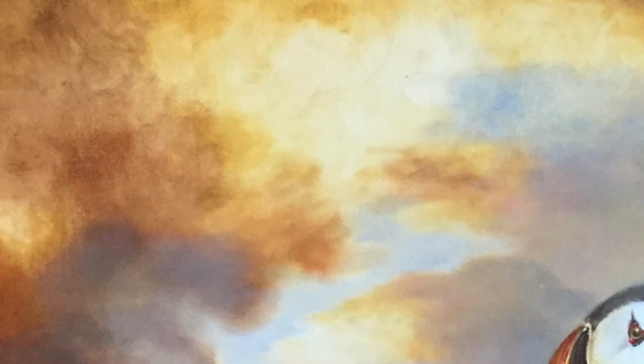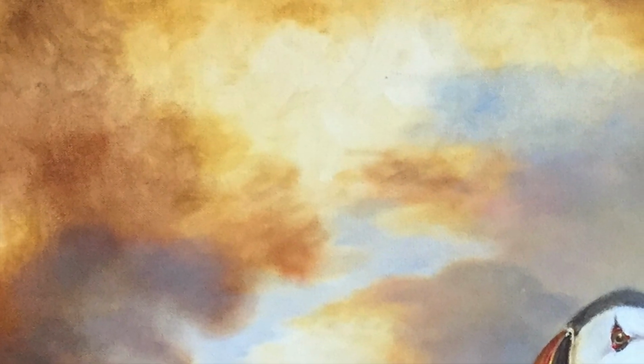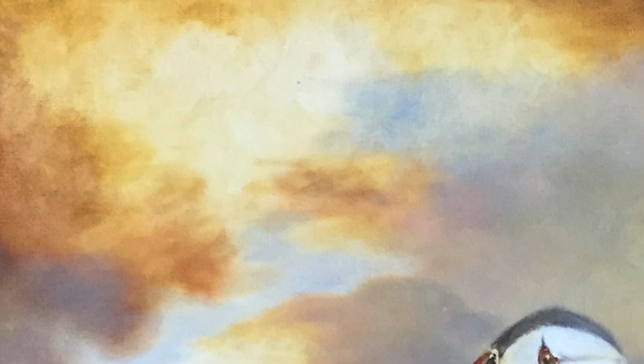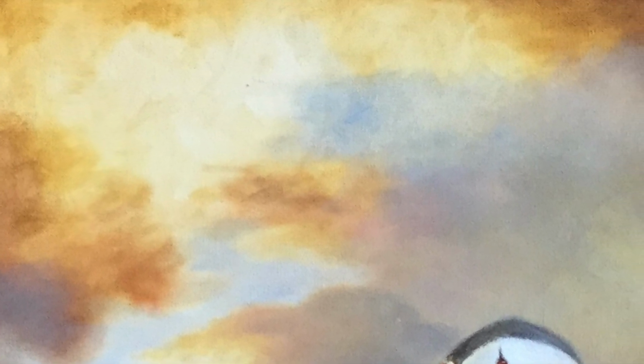Thin applications of cobalt and Prussian blue over the ochre underpainting generate subtle modulations of hue in the sky. Light tinting and shading with titanium white and lamp black add to the modulation and subtle blending of color into the clouds.